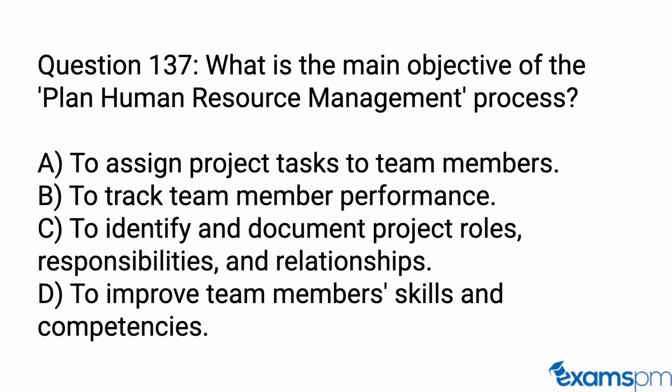Question 137. What is the main objective of the plan human resource management process? A. To assign project tasks to team members. B. To track team member performance. C. To identify and document project roles, responsibilities, and relationships. D. To improve team members' skills and competencies.